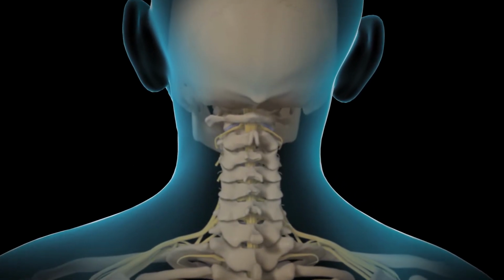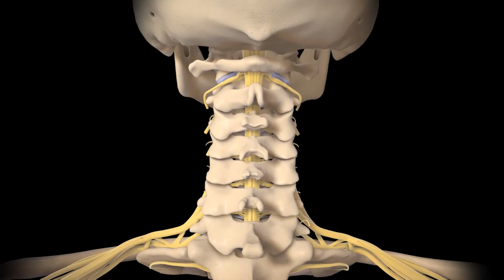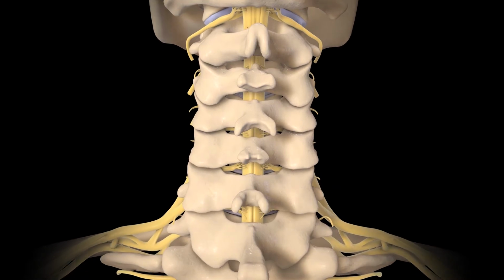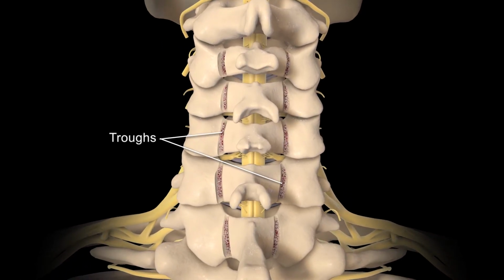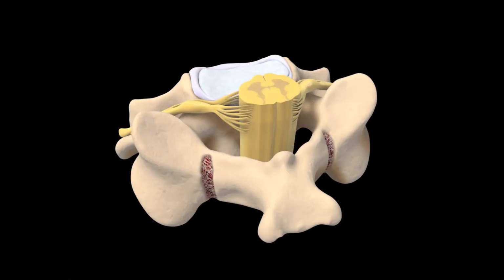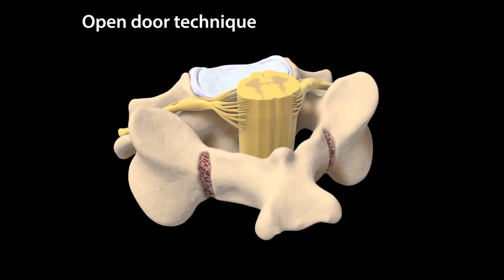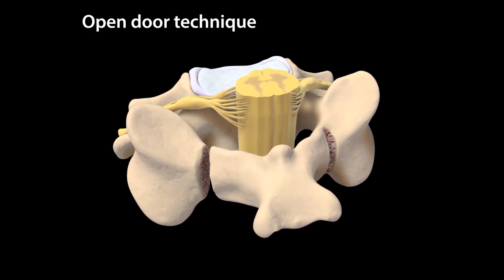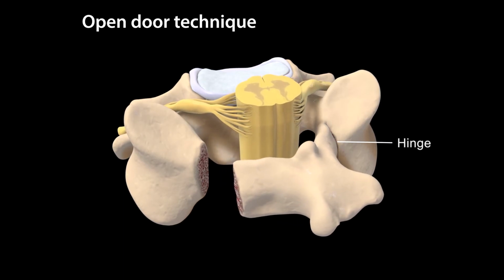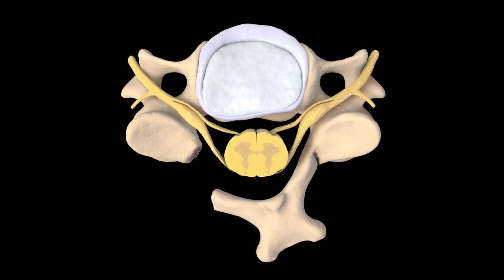Your surgeon will make an incision on the back of your neck. The laminae of the affected vertebrae will be exposed. Your surgeon will remove the outer layer of bone from each lamina, forming 2 troughs. If your surgeon uses the open door technique, he or she will cut the rest of the way through one of the troughs and pull open the vertebral arch, using the other trough as a hinge. This relieves the pressure on your spinal cord.